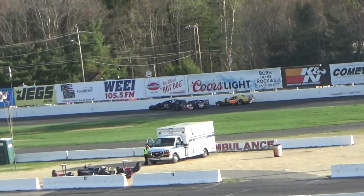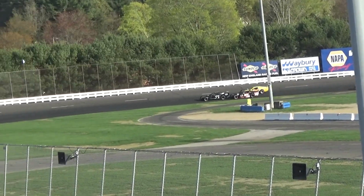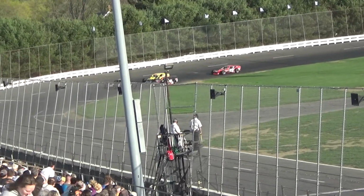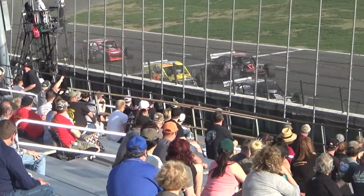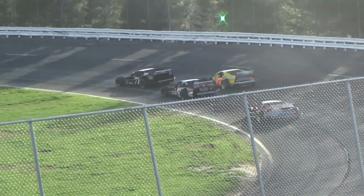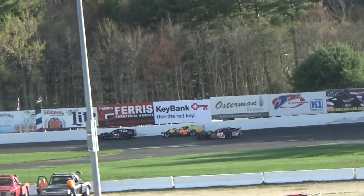Burnham now tries it on the bottom. Here comes Byrne. High, wide, and handsome on the outside. The color yellow emerges as a bid for second. And all of a sudden, the 52 of John Catania starts to come to life. Yeah, that would be your transfer car right there.